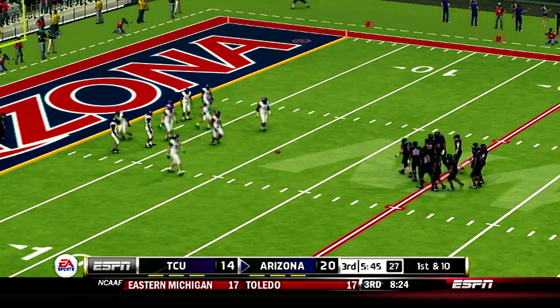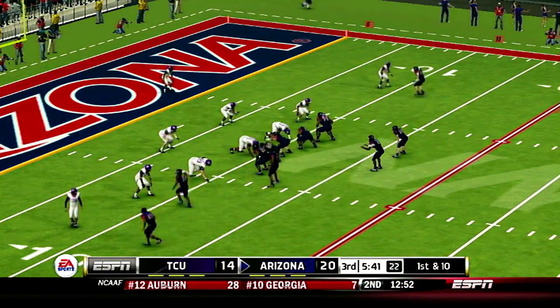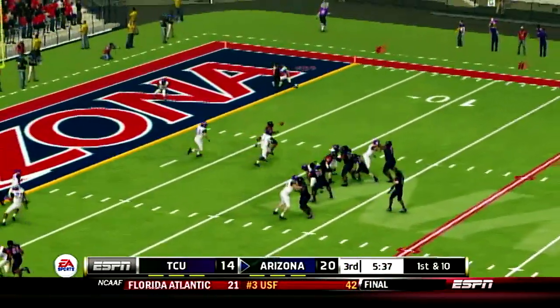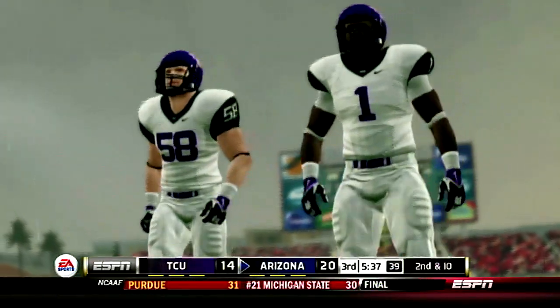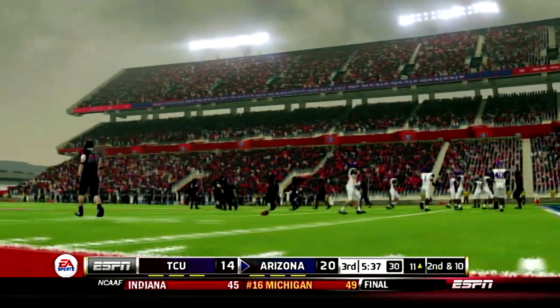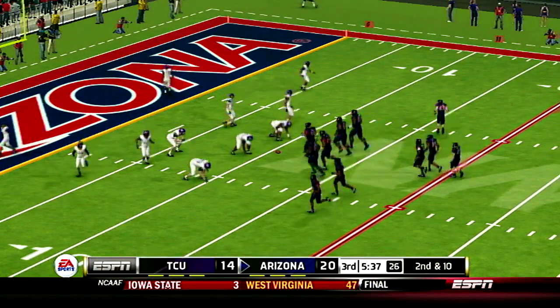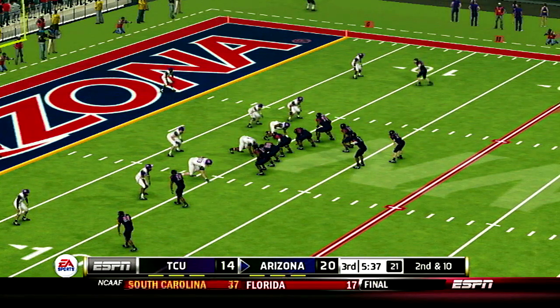From the 11-yard line, it's first down. Wide open to the tight end, and he let it go through his hands. Number 11 was the intended receiver on the play. And this is the 10th play of the drive. The Wildcats saw one of their key guys go down earlier, but it looks like he might be able to get back in the action.